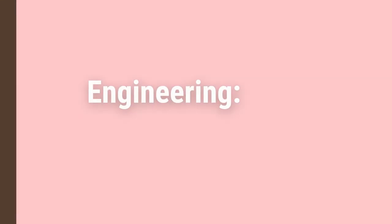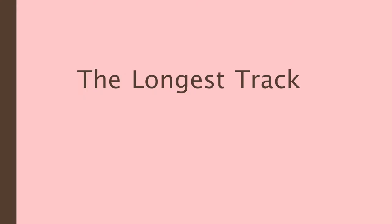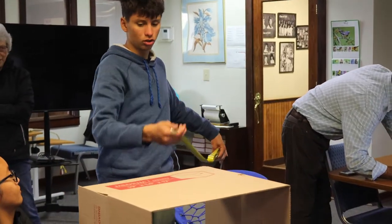The third activity, Hyperball, centered around the objective of optimizing two factors: the longest track and the fastest exit velocity of the ball, all constrained within the size of a cardboard box.